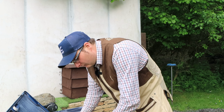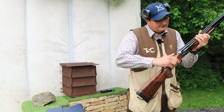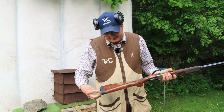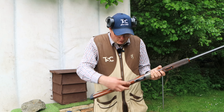The one thing that I can remember with this, even without shooting it, when I've shot a DT10 in the past, they do tend to not have a great deal of recoil. Again, they've got the traditional Beretta recoil pad. They're quite big in the palm swell. They're in the pistol grip there, so they come down below the stock.